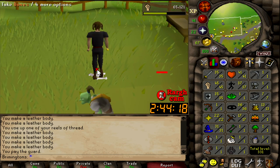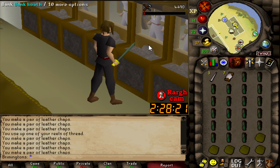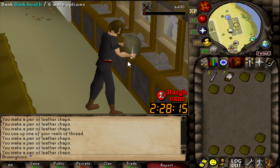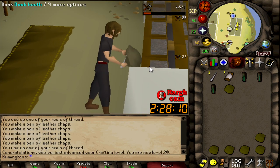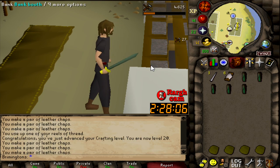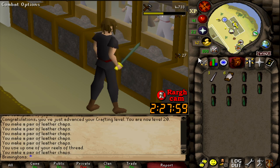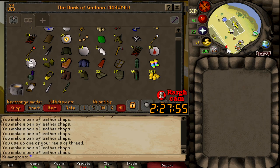Ooh, just one-shotting these cows, man. 20 crafting has been achieved, and we can now, in fact, do sapphire rings. We're also a bit low on cash, so we've got to scrape together some stuff here. I know I have some death runes, which I might just chuck in the general store or the mage shop, and try to get some coins from that. Also need to top off on 33 magic. So we're going to head to Varrock the moment I craft this last one. And boom, spank everything and we're off.